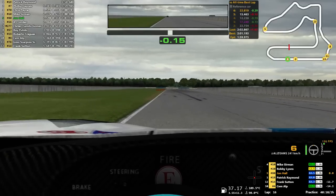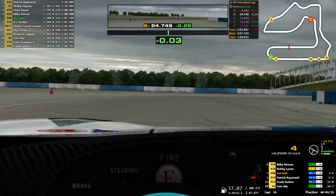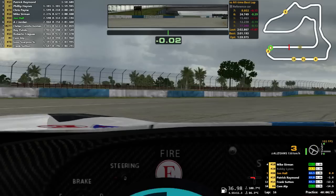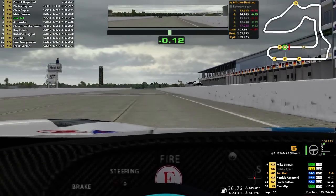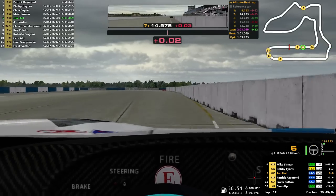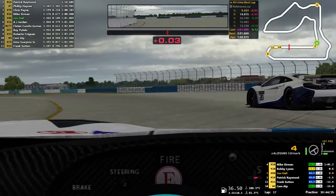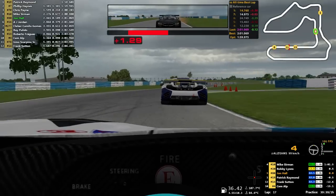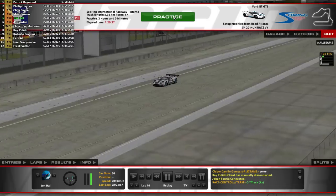See if I can run one more good lap after this one. So much for that, one more good lap. I'll save that because that was definitely an improvement.